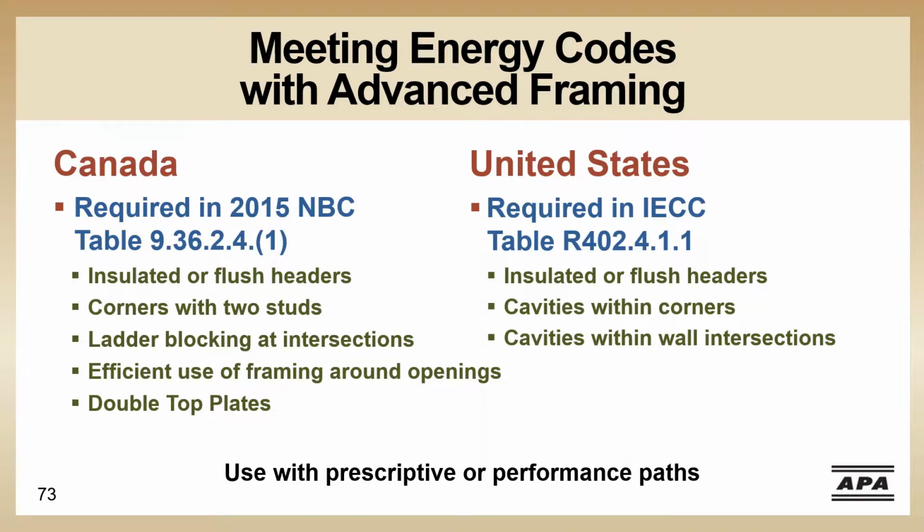As a general rule, the International Energy Conservation Code requires all voids in walls to be filled with insulation. This includes at headers if they are not flushed out with wood, at corners, and where interior walls intersect the exterior wall. These and other insulation requirements are called out in IECC table R402.4.1.1.